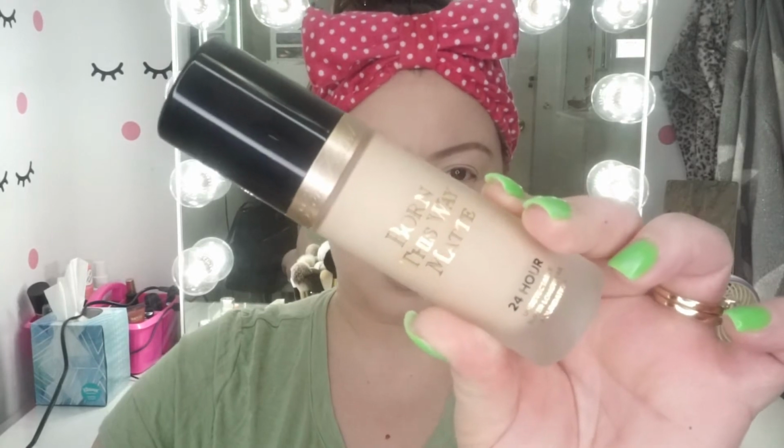I'm pretty sure you saw this review coming because I talked about it in my last video. I'm going to be giving you my opinion on the new Too Faced Born This Way Matte 24-Hour Foundation. As I said in my previous Get Ready With Me, I received this a little while ago and wanted to give it a chance to see how it performed and looked, because I was having a little trouble with it in the beginning, and I did not want to give an unfair review if it was something I had to change. But after a couple more times of using it and trying it different ways, I can now give you my honest review. So if you want to hear what I have to say, just listen.